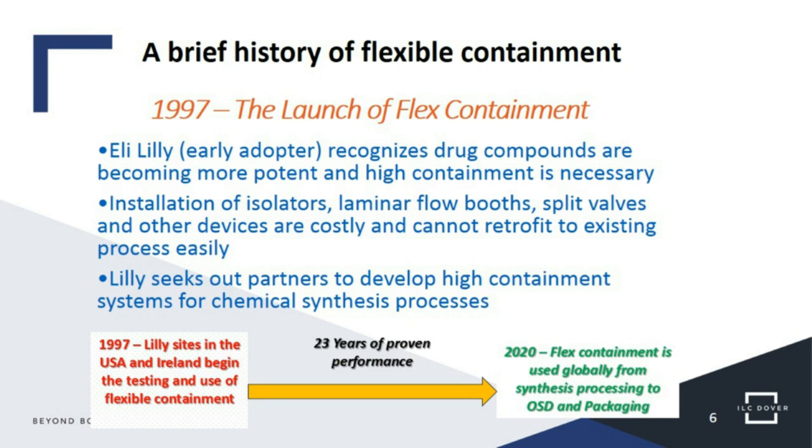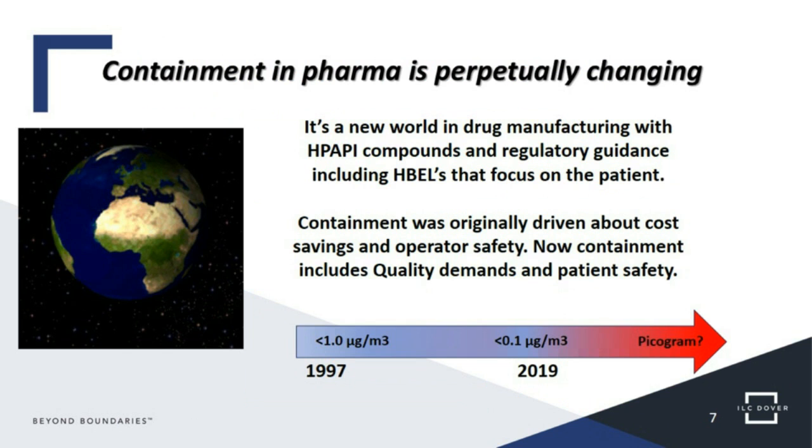But a lot has changed since 1997, when the thought was to apply single-use technology for high containment processes. Certainly from the definition of high containment in 1997, the gold standard was containment to less than 1 microgram per cubic meter. And today the typical process is well under 0.1 microgram or 100 nanograms per cubic meter. And we're starting to see companies talk about projects to contain within the picogram limit.